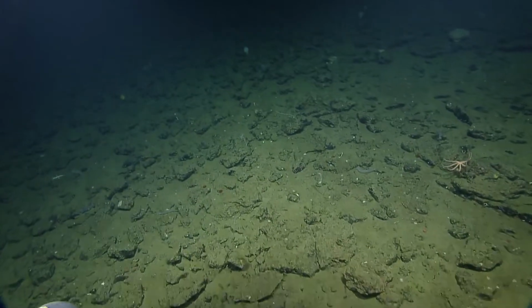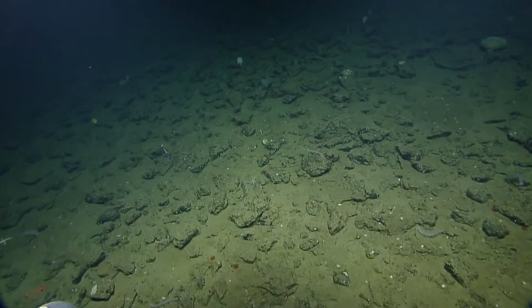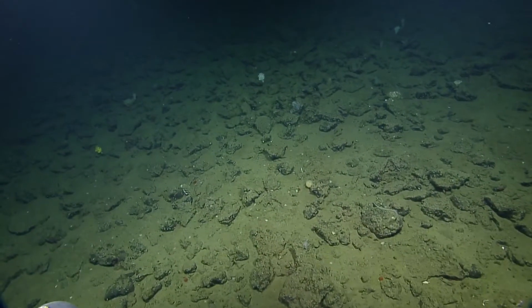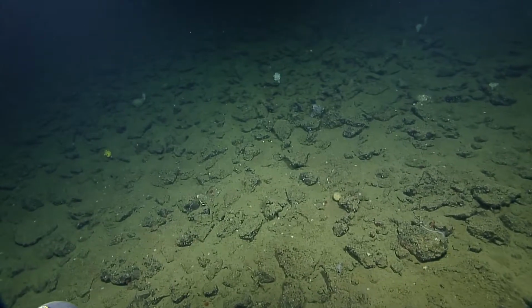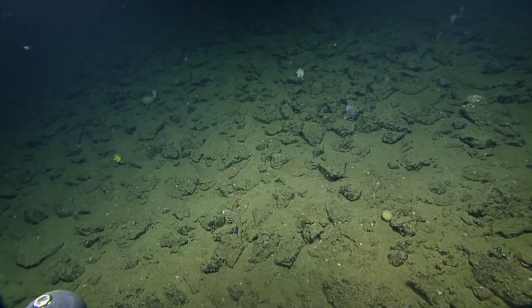How'd we do for sediment cores on the first watch? We actually filled every single sediment core that we have on Hercules. Fantastic. Oh, that's great. It's going to be a busy night. Nice. And do you have separate ways of processing depending on who they're going to, or is there a general process?